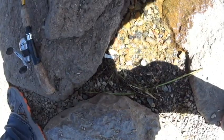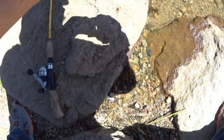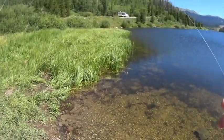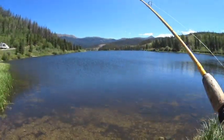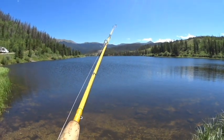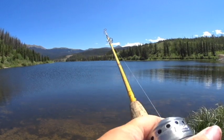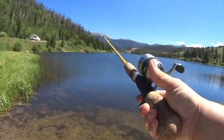What it does is it helps you cast further, and then when you're reeling it in, it gets the fish's attention and makes them look up. And then when they see the fly, if it's a fly they like to eat, they're already looking and they can see the fly, and they'll get the fly.